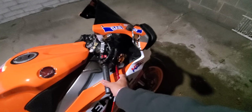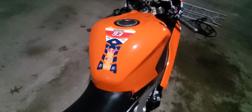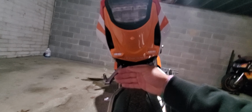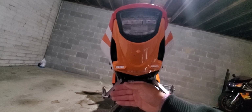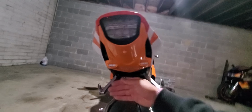It does have the shorty levers on it already. It does have a tank pad on it already, which is nice. That looks really cool. It does have a power commander on it. The thing that I love the most is the undertail. It's got the license plate light right underneath the brake light, and it has the integrated turn signals down there as well.